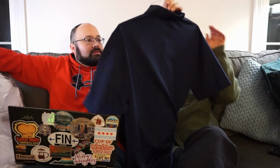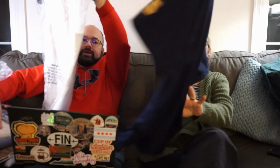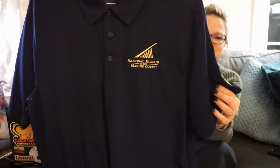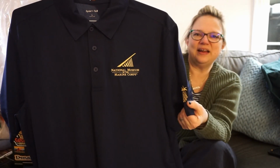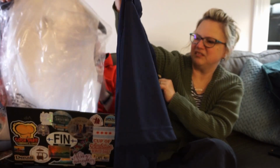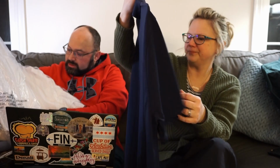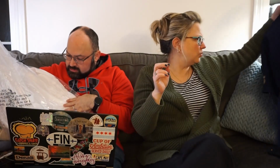Okay. There's another one. That's just another Marine Corps dealio. Why does it have a pineapple on the sleeve? That's weird. What does the pineapple have to do with the Marine Corps? And the Museum of the Marine Corps. Where is the Museum of the Marine Corps?